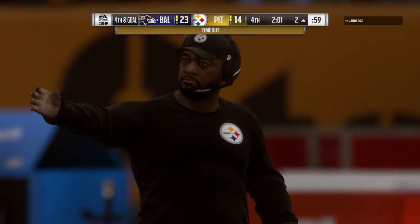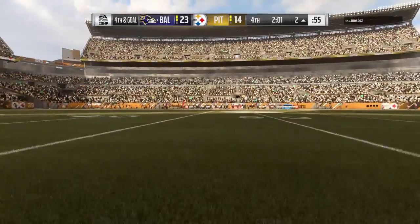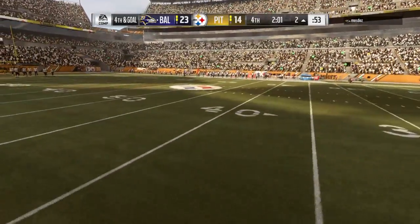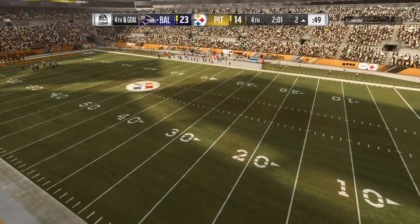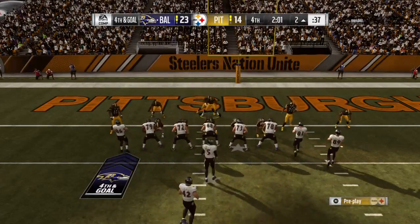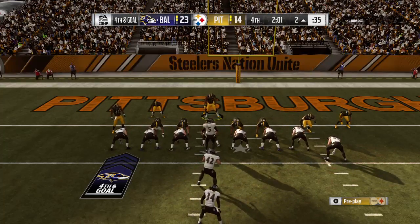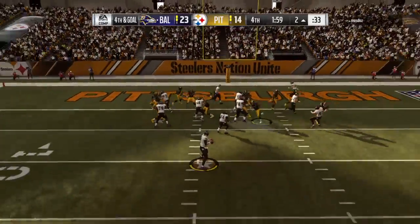Whistles now in a timeout defensively. So a wise move as they'll use the first of their timeouts to force one more play before the 2-minute warning. And they're going to go for this thing. They're not going to leave anything to chance. They're going to roll the dice on 4th and goal. They come out here in the eye.